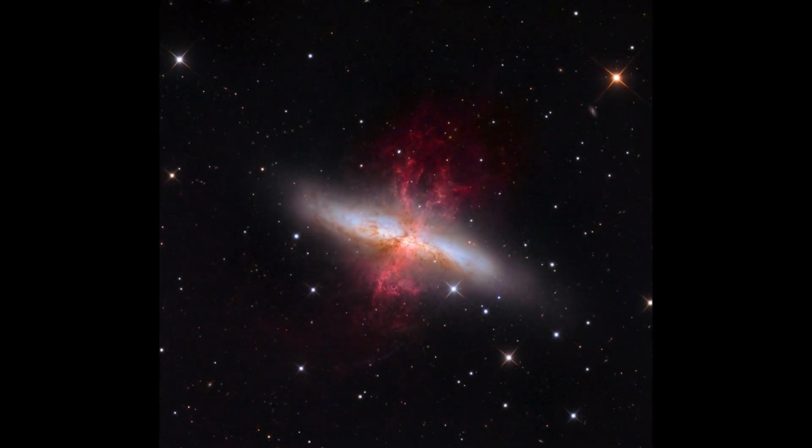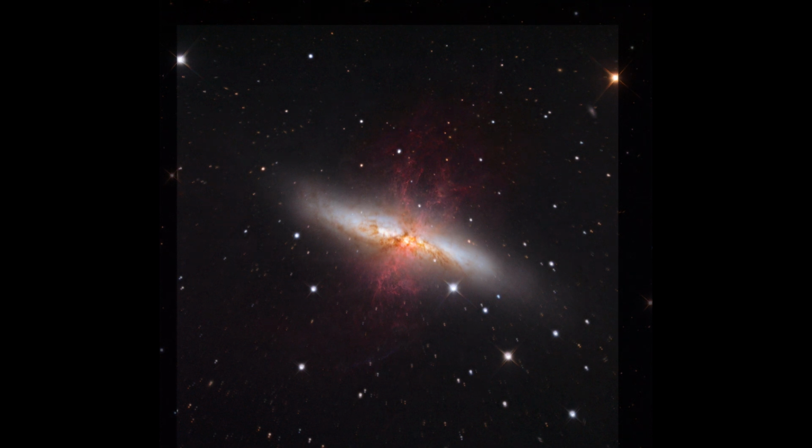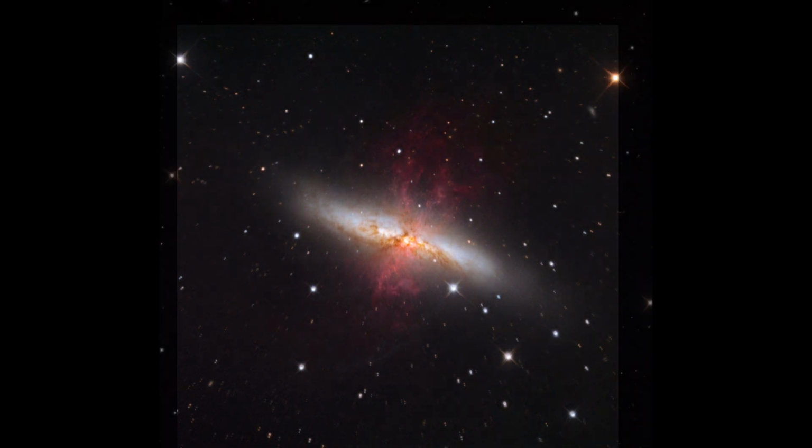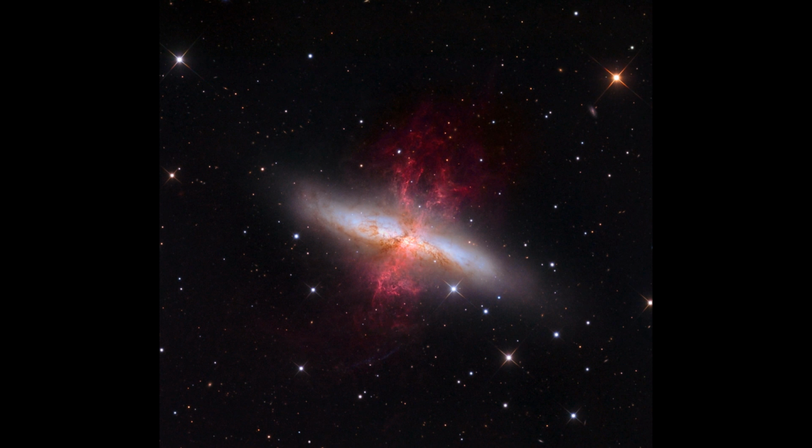Here is a broadband image of M82 with an enhancement in the H-alpha emission that corresponds to the color of the red filaments of gas being expelled from this star-burst galaxy. The colors are the same without the enhancement, but by adding more signal for this particular feature, the added contrast makes the image much more compelling.